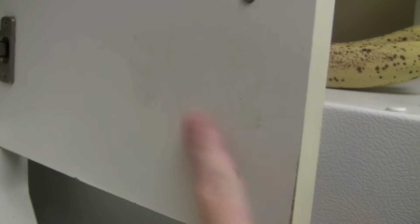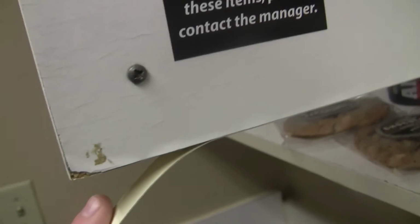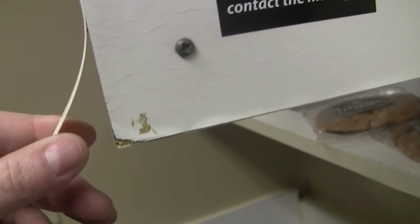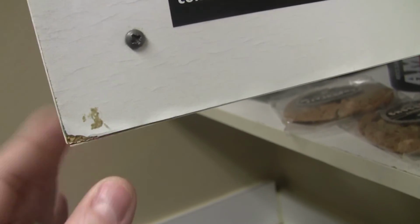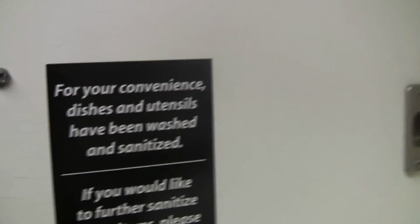There was obviously a sticker here at one time. There's still adhesive there. Oh, I know, it's locked. That's laughable. And we're kind of in a back area here too. Nice. We're not like out in front. Peeling there, peeling there, peeling away there. We had to sanitize our own stuff after they brought it to us because it was disgusting.